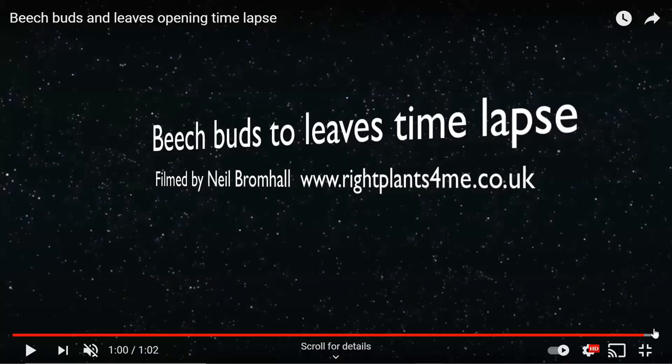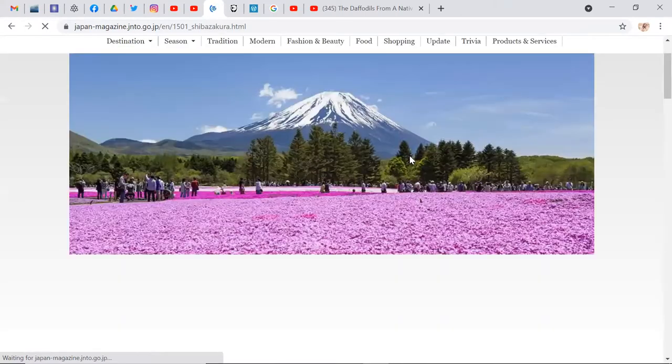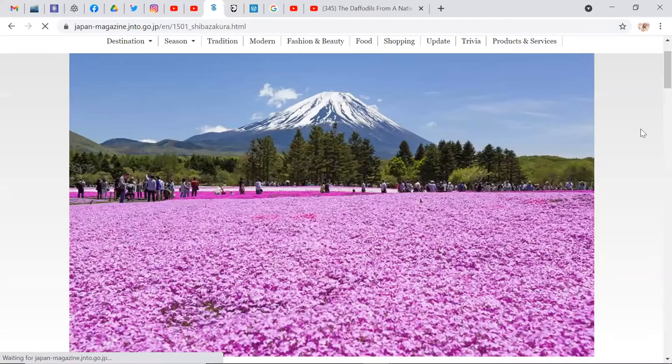And in Japan, they have a festival. They don't only have the cherry blossom festivals, but they also have moss phlox festivals. And I'm going to share with you now a picture of the phlox. So here it is, kind of makes me gasp when I see it. And it's around this time that people go and see the phlox.